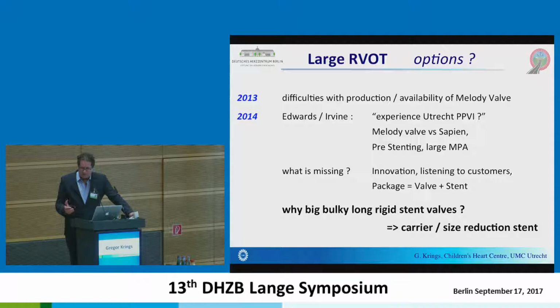And whatever we discussed, we came from this perspective, why should valves be bigger and longer and stiffer? Why not probably putting this problem from a stent and a valve in a division? Why not divide this problem and first think about a carrier which has some size reduction function, and then with this thing in place, as with ordinary pre-stenting, take the Sapien 29, for example, because it's already big enough for everybody, as Nick pointed out, with set values.